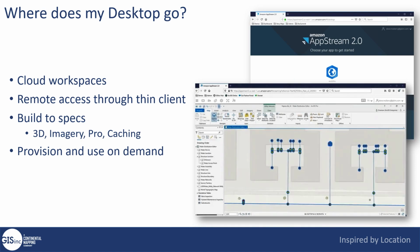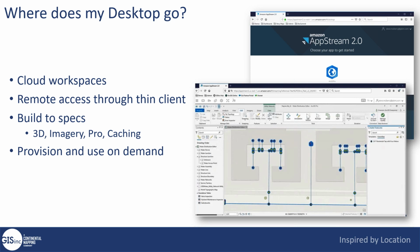The cloud providers are starting to offer options through their service technology to allow you to create instances in the cloud where you can virtualize these instances. You can use thin clients to access them. You can build environments to spec. So maybe you need to process a lot of 3D imagery one day, then do some caching the next. Maybe you need to do Pro, utility network, whatever it might be. You can actually leverage the cloud to help spin up an instance to support that workflow, and then turn it off when you're not using it anymore.